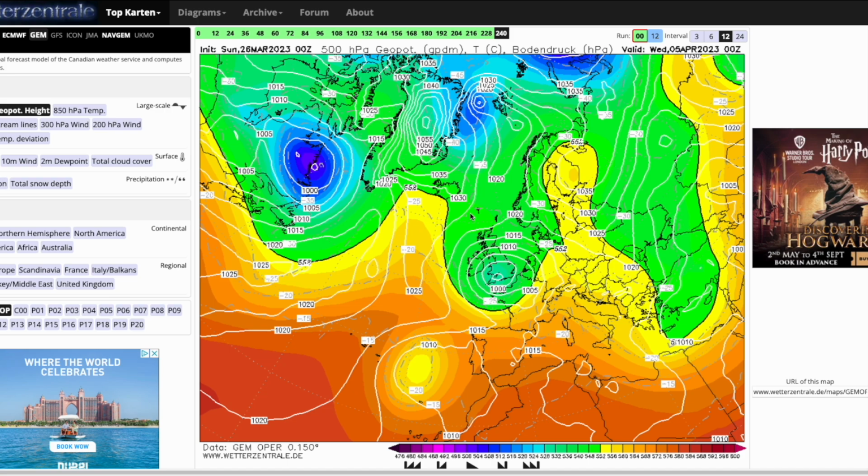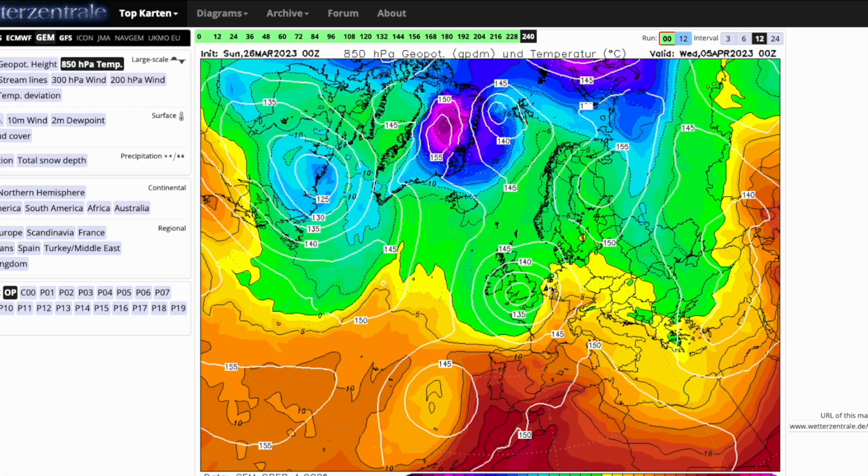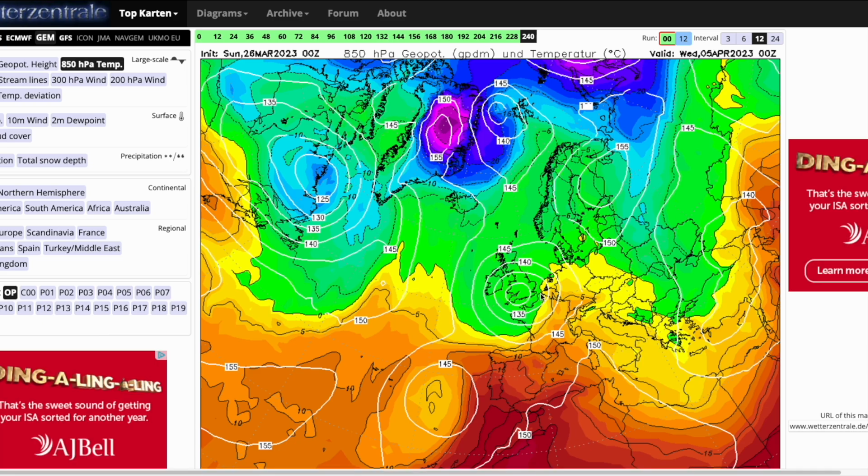But this is the problem we can get when we see these blocks to our north. We can see a low pressure system trapped over the top of us with high pressure around, very close by, but we'd be very unsettled and pretty chilly as well. The upper air temperatures within this low are going to be below freezing, so it won't be amazingly cold, but it will be colder than average, probably temperatures around sort of 10 degrees or so. A lot of showers and probably thunderstorms mixing in with this as well. We've got a lot of convection around.